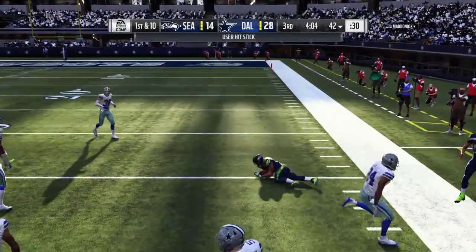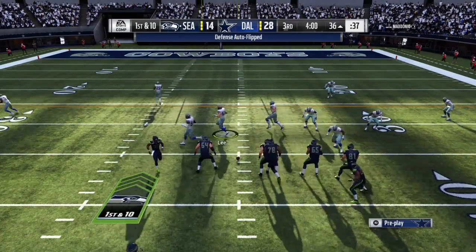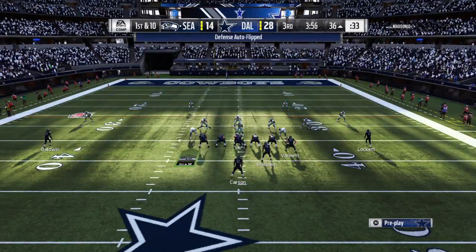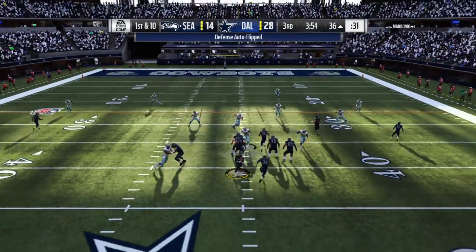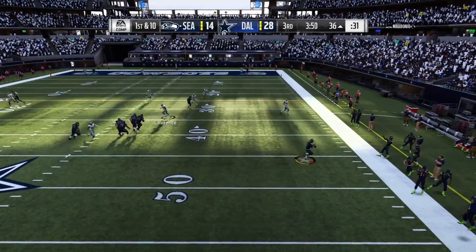And he's going to drop this off to his fullback. And they'll get this well past midfield before being stopped just before the 35. A good pickup there of 22. On first down, Wilson escaping the pressure right.